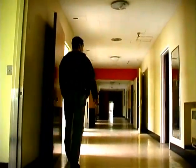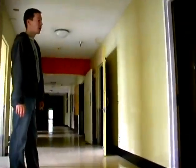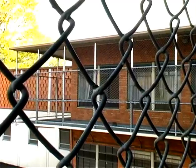Now we're on the very first floor. This is Ward B and C. These rooms here had a lot more lockers and stuff, showers set up. There's a lot more people on this floor here. More of a lower security floor.